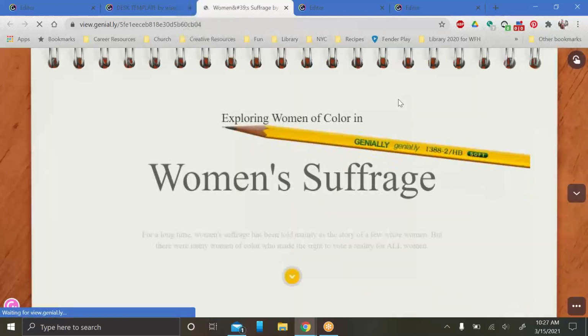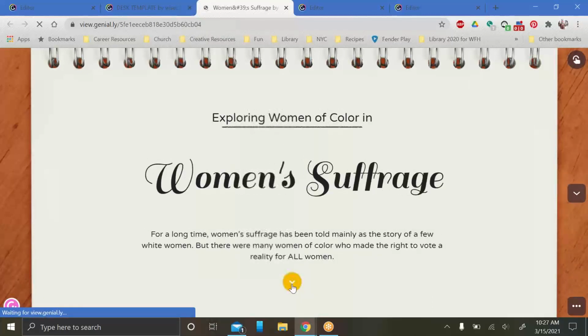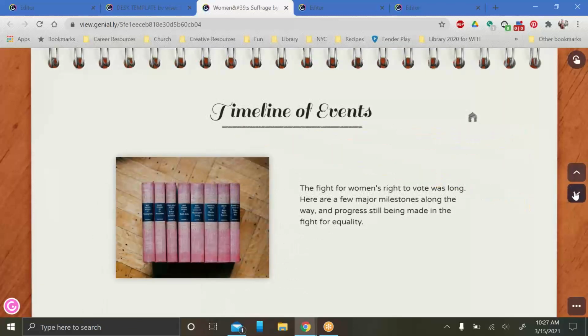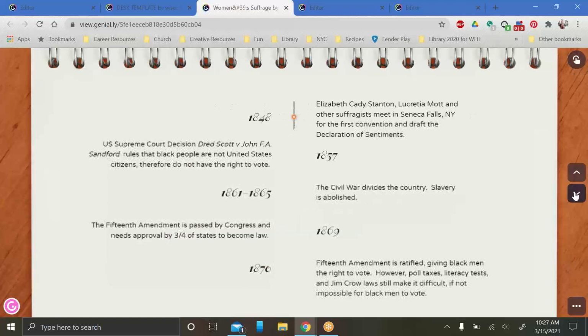Sherilyn's going to show you here. It's exploring women of color and women's suffrage. And so a person can just walk through it themselves. And there are things, you can add things like videos, photos, external links, and quizzes. So there's a whole bunch of stuff that you can do with it. It's really good for educators and teachers and stuff like that.